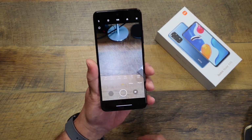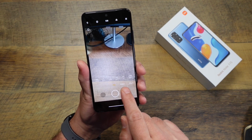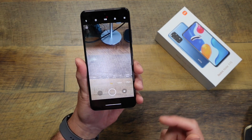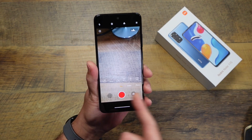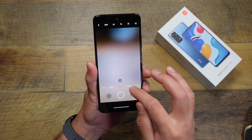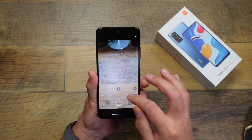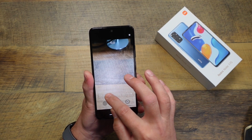You have access to all your controls right there: white balance, your focus, shutter speed, ISO, your exposure controls, as well as changing your lenses. And then you can also have pro mode for video. You just tap that and now you've got the same controls for video as well, which is nice. And then you also have a standard portrait mode for that background blur effect. You can change the f-stop here, so you can increase or decrease the amount of blur here.